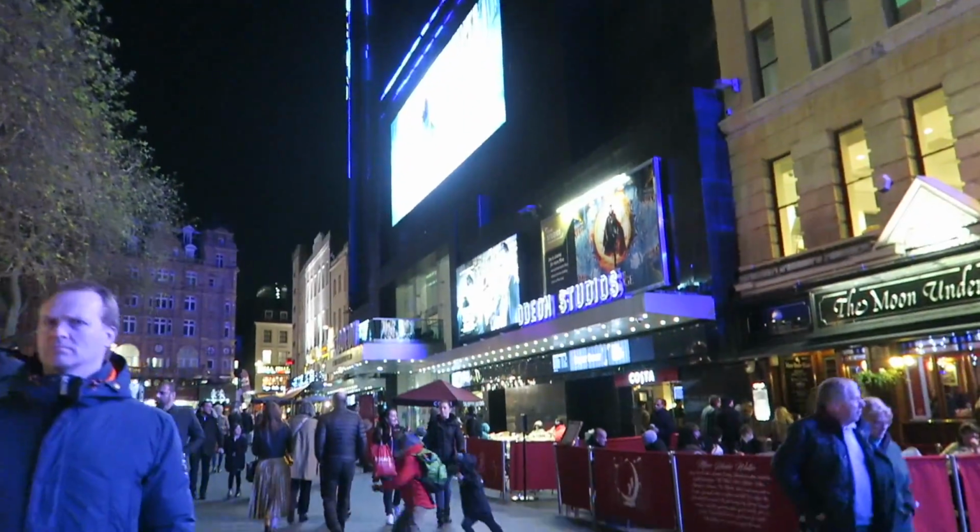Okay, this is Leicester Square. It's renowned for its cinemas, and if there's a movie premiere here in London, it's invariably here. They roll out the red carpet, bring in the movie stars. What we've got on here, Odeon here, there's more over there. But in the centre here, there's Leicester Square Gardens and one of London's festive Christmas markets. The biggest ones are definitely on the South Bank, just by the London Eye.